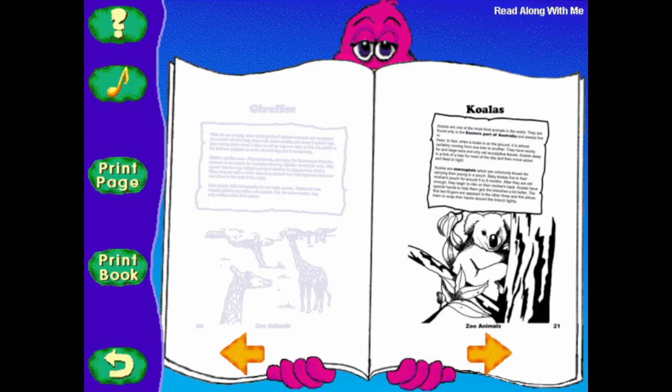Page 21. Koalas. Koalas are one of the most liked animals in the world. They are found only in the eastern part of Australia and always live in trees. In fact, when a koala is on the ground, it is almost certainly moving from one tree to another. They have woolly fur and large ears, and only eat eucalyptus leaves.